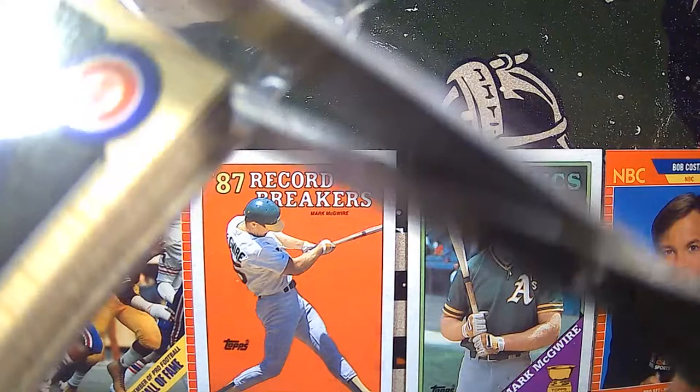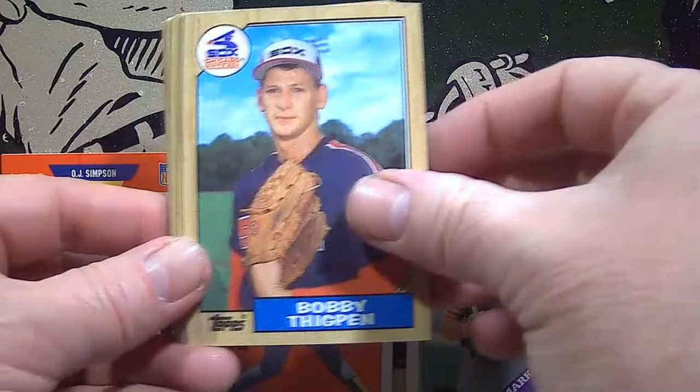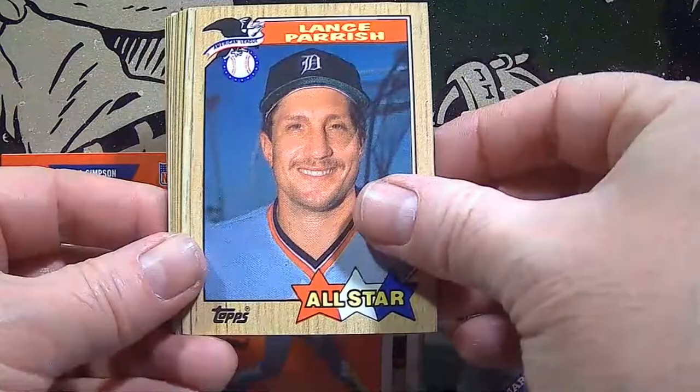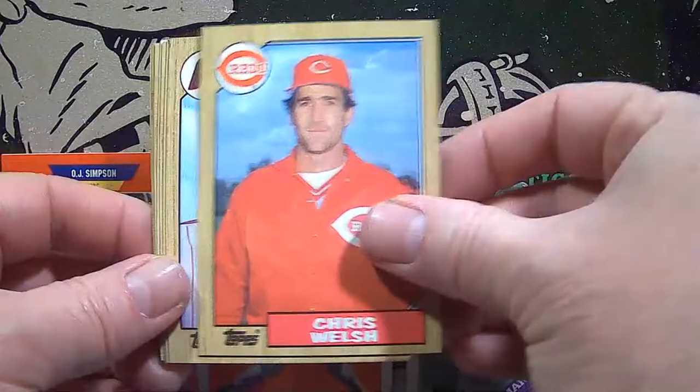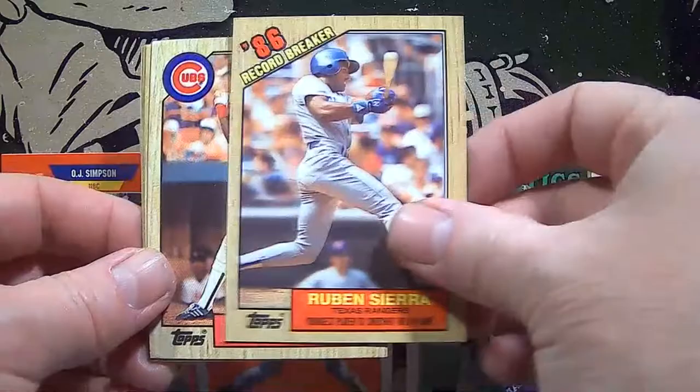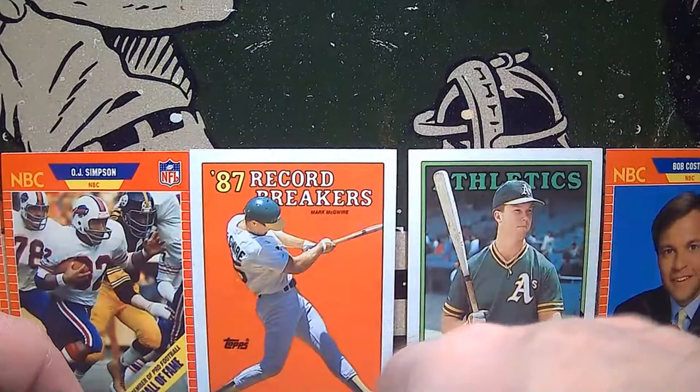Go for the center section next. So we've got Gene Michael, manager. Sal Bando and Bobby Thigpen. There's another Sox player. Bobby Valentine and Lance Parrish. Hey, how about Pete Rose's manager card? Eddie Whitson and Donnie Hill. Chris Welsh, Jeff Stone, Will Fong, and Sierra. Bosley Wright. There's Greenwell, Smith, and Cotto. No Hall of Famers in that section either.